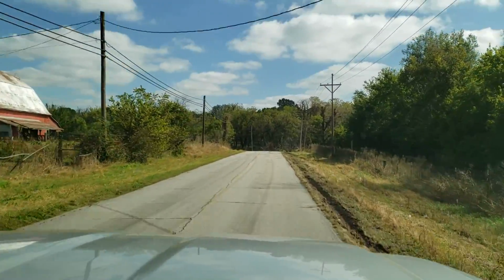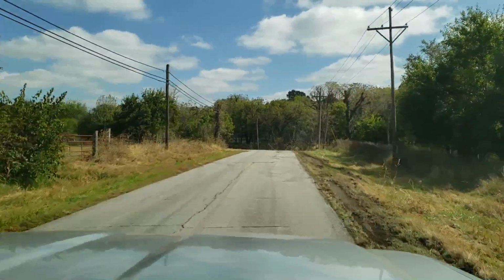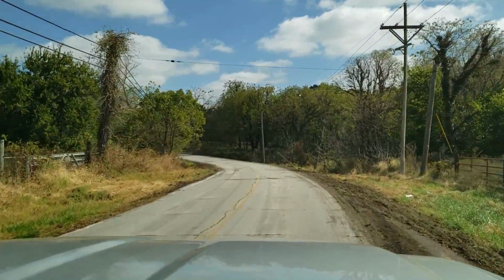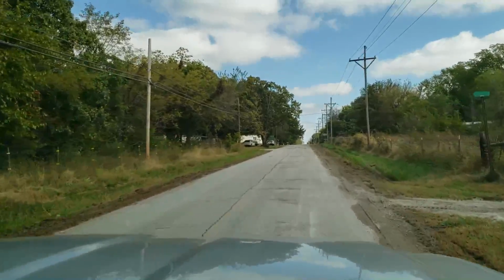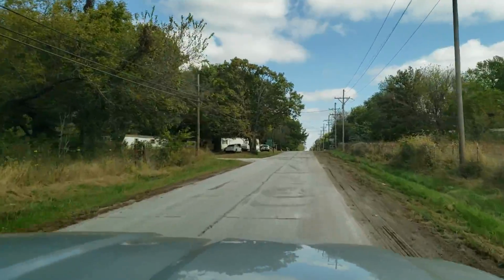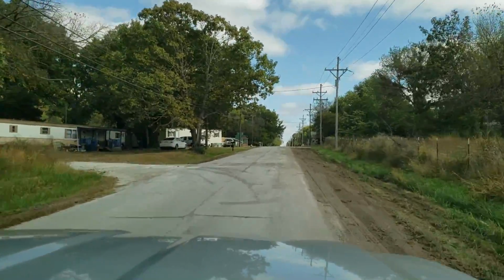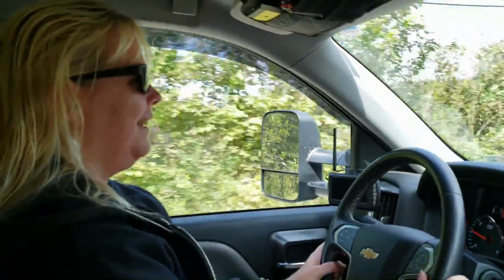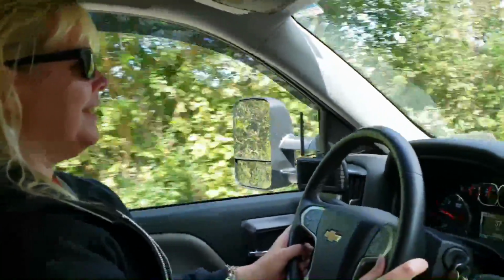Well, so far I like it. It's got a good asphalt feel to it. It's bumpy. It's narrow. I've not seen any Corvettes, anything like that. It's pretty cool, huh? Got a good 66 feel to it.